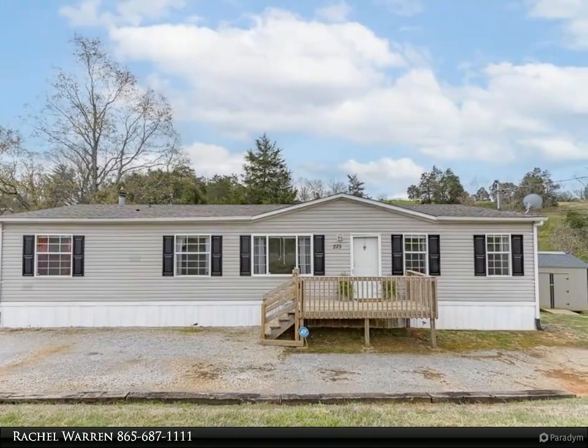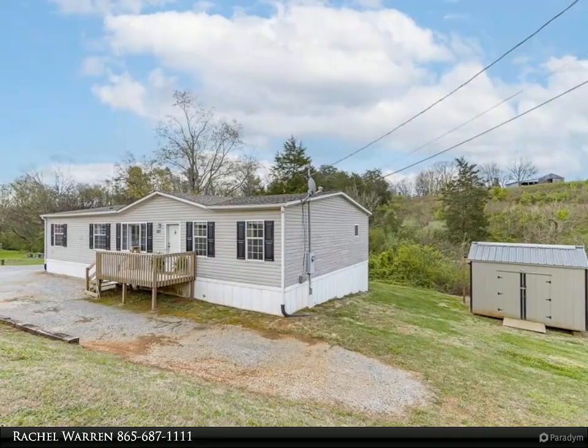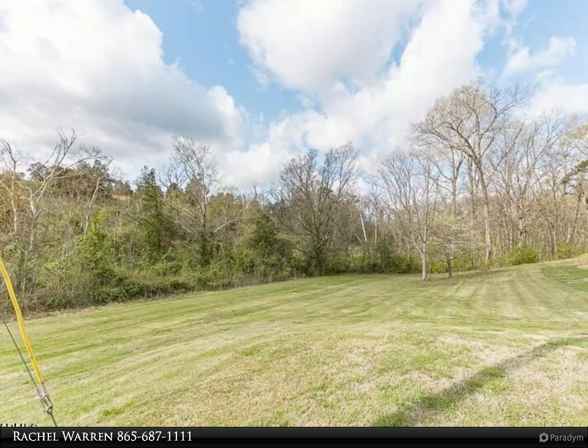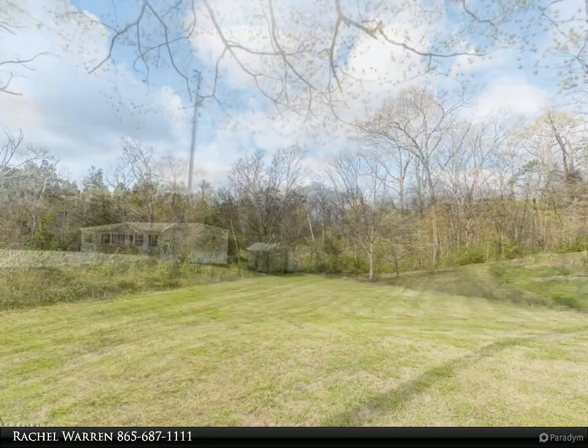Beautiful country setting with two lots, lots 15 and 7, and a spacious double-wide, open floor plan with large master suite and walk-in closet. Master bath is huge with tub and walk-in shower, split bedroom layout, natural light throughout and multiple living areas to spread out and relax.